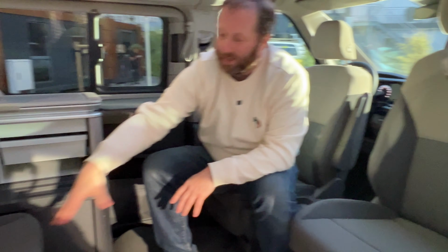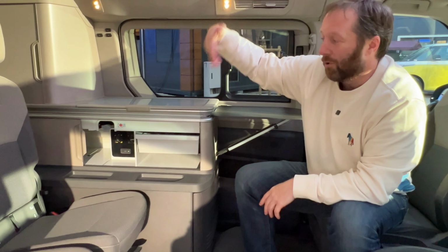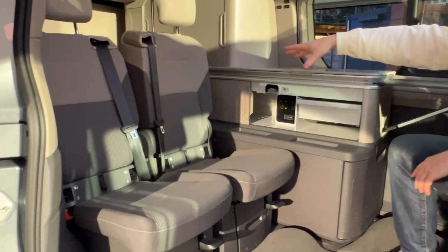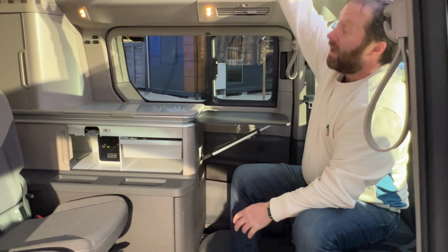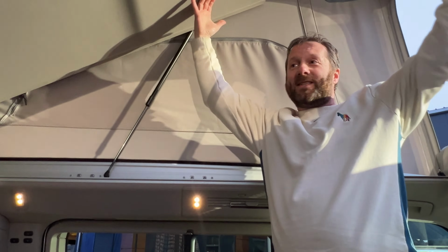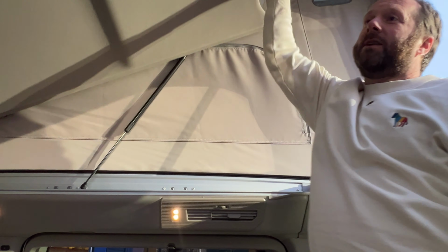These seats, as well as sliding forward, you can also fold them flat and then fold forward a foam mattress that comes with it, and that creates a lower sleeping area inside the back. What else is new? Well, as I mentioned, you can stand up quite easily in here. You've got lots of space. The way this pops up out of the way, and obviously then it's on gas struts.